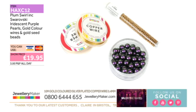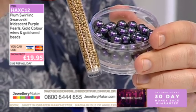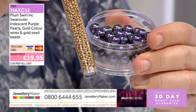What's this called? Duracoat Matte Galvanised Champagne. And it's just a perfect combo with those Swarovski pearls because it's a really nice, sophisticated sort of mix of palettes.